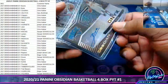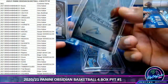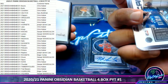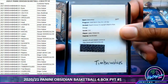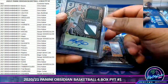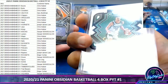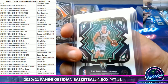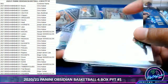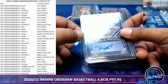We got autographs for Kareem Main to 75 Magic, Carlos Boozer Jazz to 149, BJ Armstrong Bulls to 75, Jarrett Culver to 149 Timberwolves, JD McDaniels Redemption Timberwolves, Aaron Holiday Pacers to 25, Peyton Pritchard Rookie Patch Auto Celtics to 15, 1 of 15. You probably can't see it that well there. There you go. Very nice. And a Trey Burke Mavericks to 75.